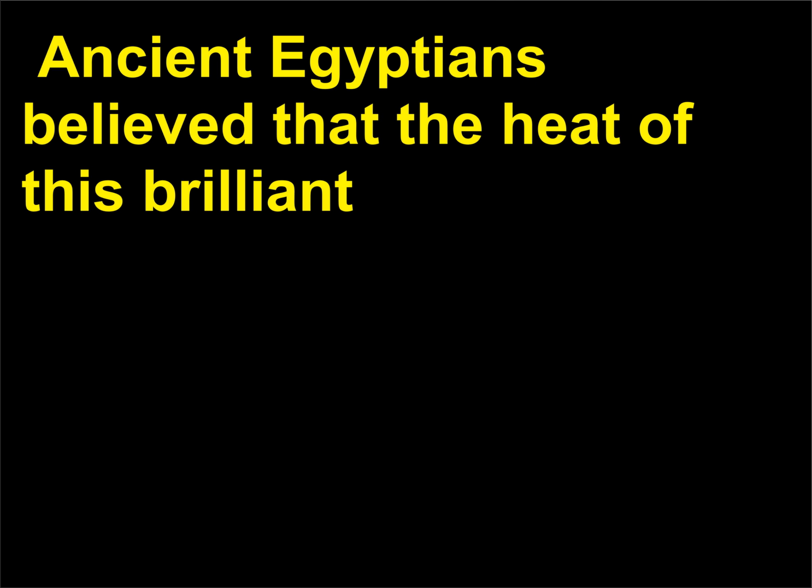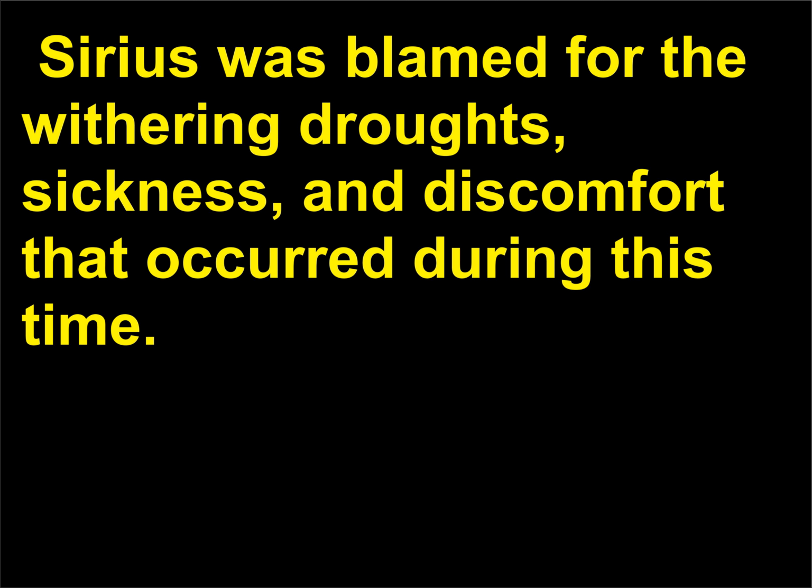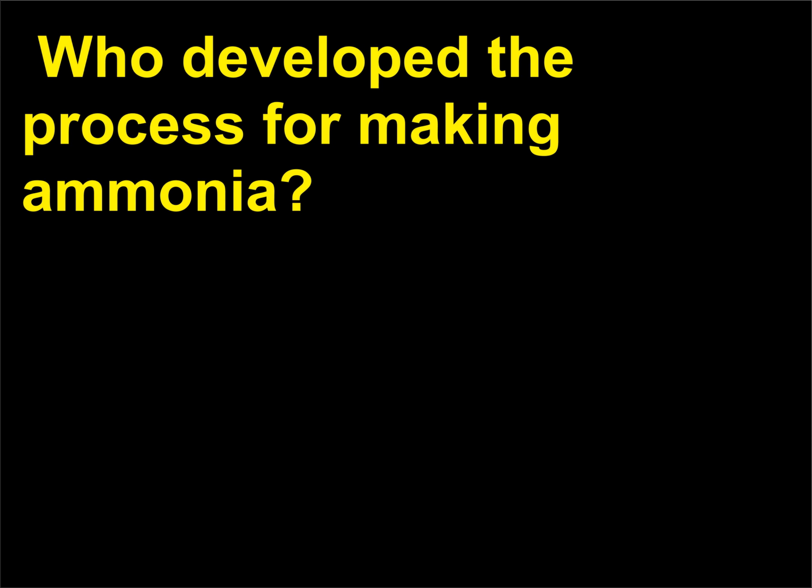Ancient Egyptians believed that the heat of this brilliant star added to the sun's heat to create this hot weather. Sirius was blamed for the withering droughts, sickness, and discomfort that occurred during this time. Traditional dog days start on July 3rd and end on August 11th. Who developed the process for making ammonia?